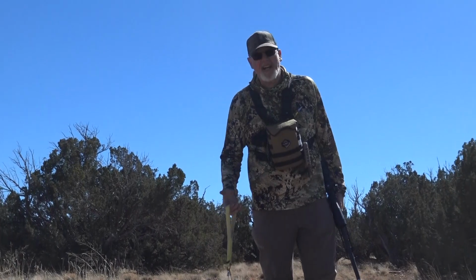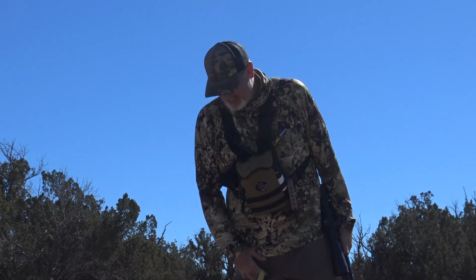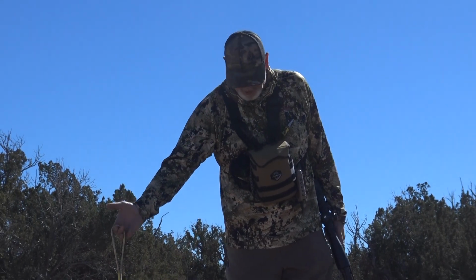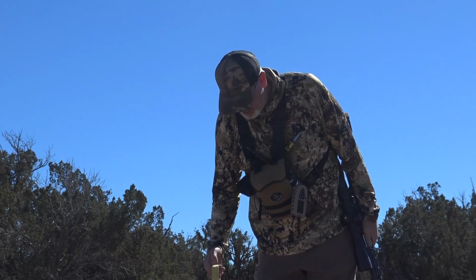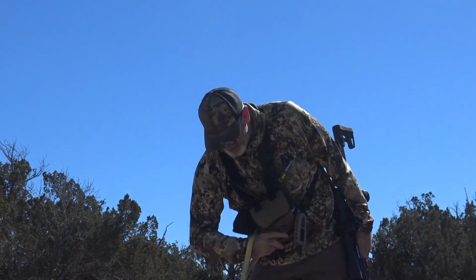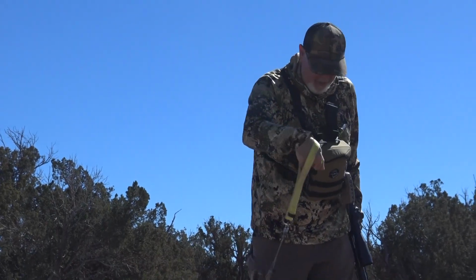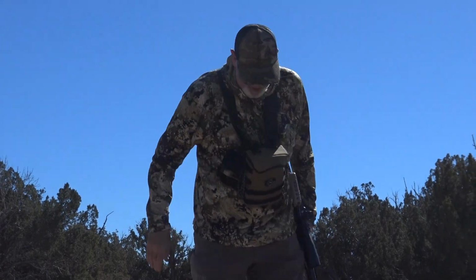So this is the first coyote with the 62 grain ELD-VTs. I'm not going to show you the entrance hole, but it's pretty big. Dropped this coyote in his tracks. Not a pup, but probably a couple-year-old coyote. Probably a 30-pounder, or a 28-pounder, somewhere around there. They're super gray.